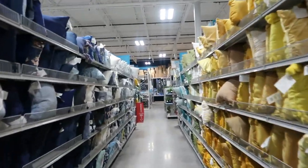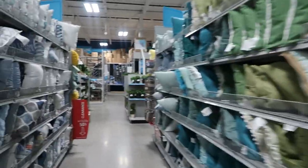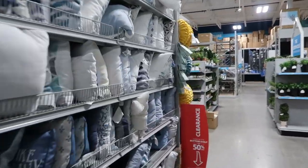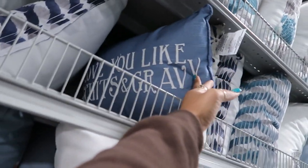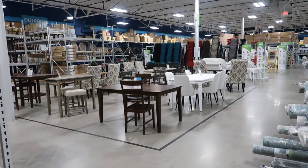Rows and rows of pillows. What does that say? Love you like biscuits and gravy. That green chair caught my attention. Oh, I like that white table too. Okay, these, $129.